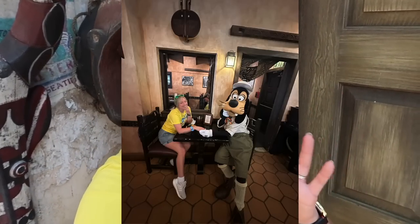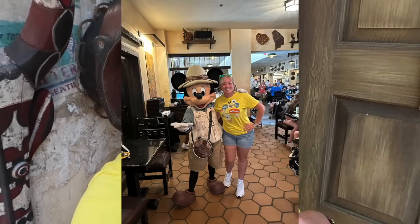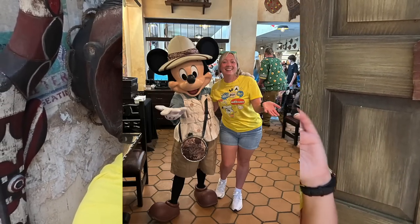So if you want to see some of your favorite Disney pals, Mickey and Donald and Goofy, that's who was there today, in adorable safari outfits, and you're not just waiting in a line and getting your photo taken, you get interaction. Goofy sat at my table when the camera was off. I had even more fun interactions with them, and I'll show you some of the pictures because I wasn't even filming. I was just laughing and having a blast with Mickey.